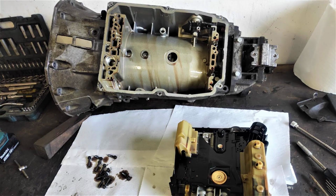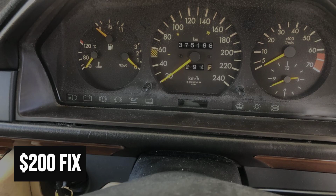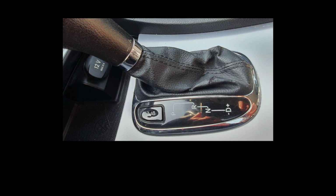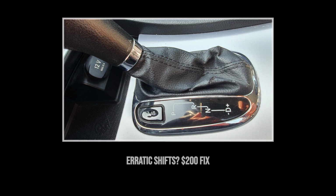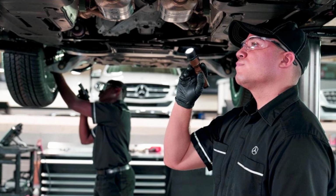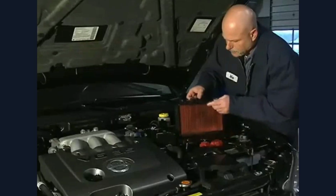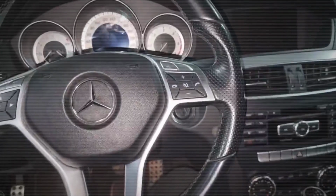The transmission conductor plate on the 722.6 automatic that pairs with the M113 can fail between 100,000 and 150,000 miles. The symptom is erratic shifting or a transmission that gets stuck in one gear. The conductor plate costs $180 to $280 in parts and about 2 hours of labor at an independent shop. It is not a transmission replacement. It is a $400 repair that owners without this information have paid $3,500 to address at a dealer because they did not know the specific component causing the fault.